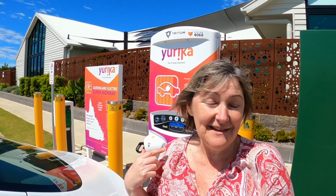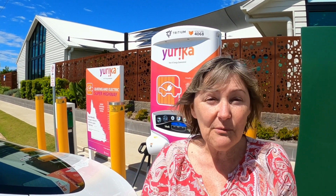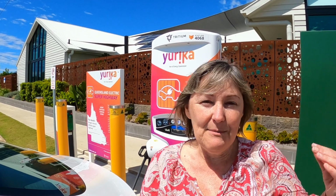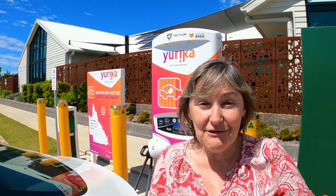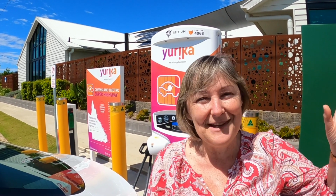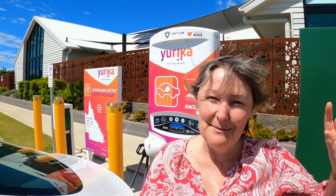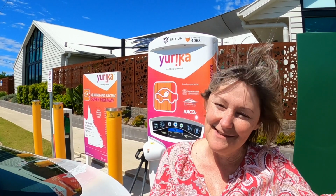So the first charge that we had today in Gympie actually didn't cost us anything because we had referral points from when we purchased the car using a referral code, which if you're going to buy a Tesla and you want a referral code, just look at our description. But we had free 1,500 kilometres, and because that was a Tesla branded charger, we were able to charge there for free. I hope that makes sense.